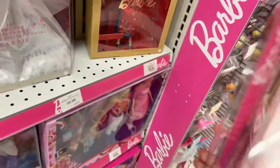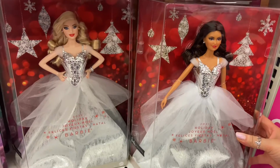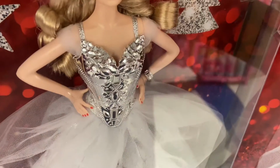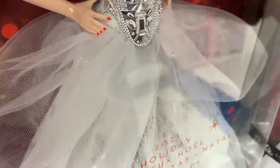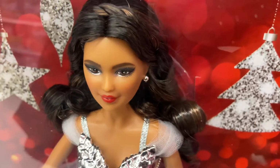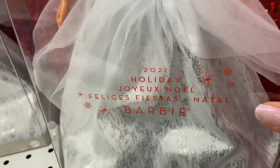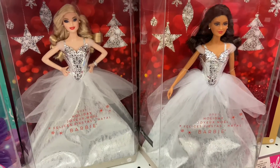Beautiful. So here they are beside each other. There's two of them that I see with the 2021 Holiday Barbies. They are very beautiful. This is 2021. And I noticed that they've been using the white and silver dresses on these 2021 Barbies. And you can see painted nails. And here again is the 2021. She is wearing the beautiful dress again, and you can see it has the silver body and the netting sleeves and then the full skirt. You know, I love that. I think that that is wonderful. I'm gonna have to take a still photograph of these dolls.